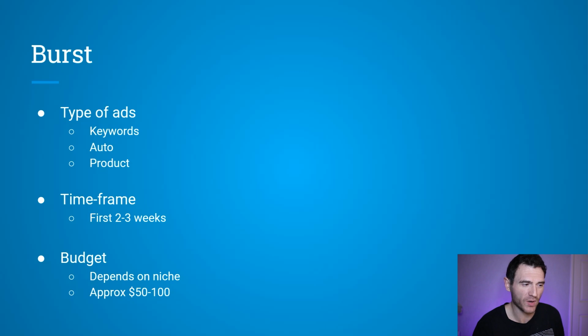So the thing that we need to remember here is we're trying to rank organically for keywords. Now, if hardly anyone's searching for that keyword, it's not going to be worth spending $10, never mind $100. But then on the flip side, if there's a search term that has a lot of volume to it, if we can rank organically for those sorts of search terms, we're going to see a large amount of organic sales. And so you need to make sure that you are setting yourself a budget for the burst phase and that you're treating this as almost like a high risk investment. So for me, I tend to try and budget between $50 and $100 for this section.